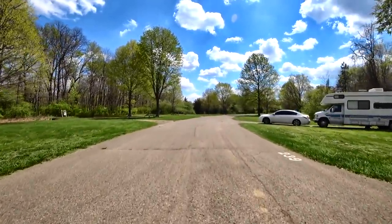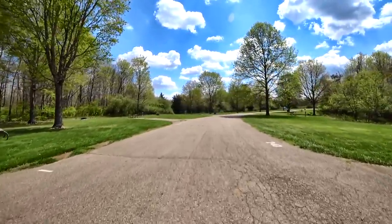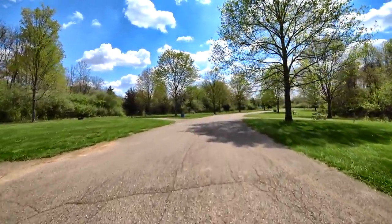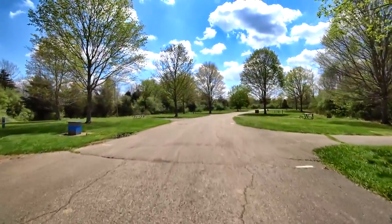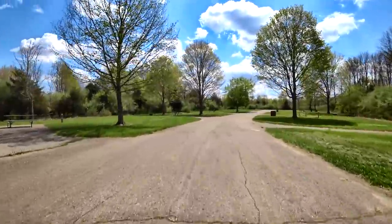There's a trail. Go figure that out. The trail's called Deer Run Trail. How appropriate. Even at our campsite, we could see deer hoof prints in our site, in the area where they have tried to put grass seed down and it hasn't taken yet.